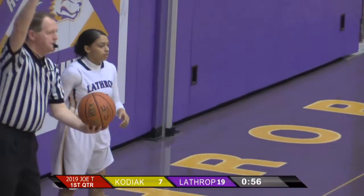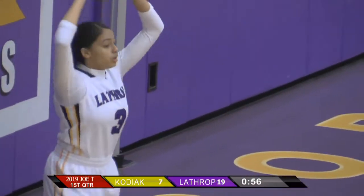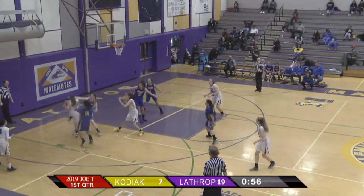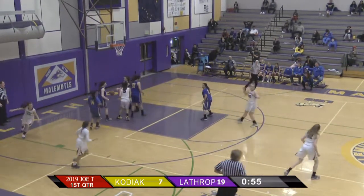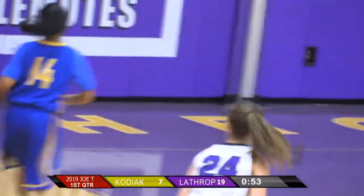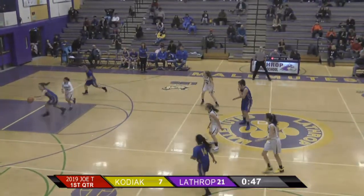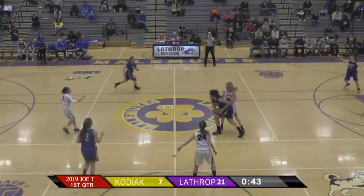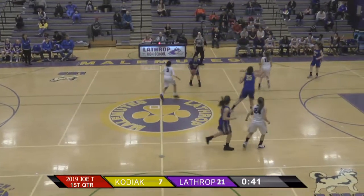We're going to see what Lathrop can make out of this one. Lathrop passing it in, Tuck all the way to Roberts. Roberts over to McLean. McLean up for two, and that is good. This could be a very high-scoring game for Lathrop. We're still only in the first quarter, got a little bit less than a minute left, and they're already up 21-7. The aggression of Lathrop is really showing its colors right now.